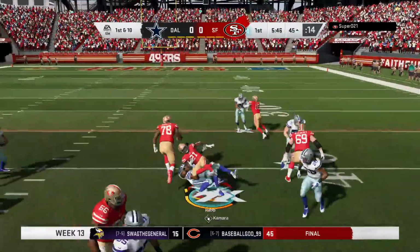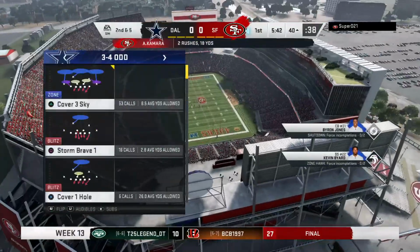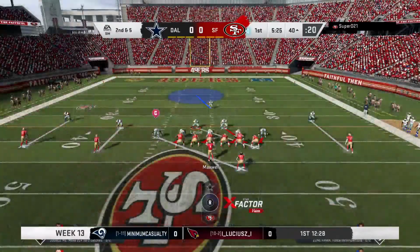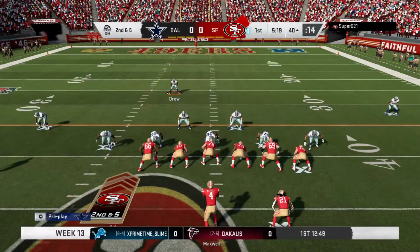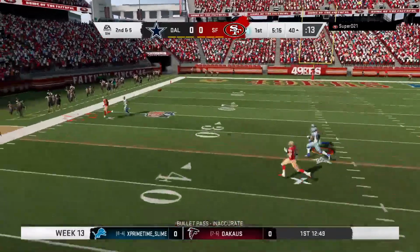Kamara trying the right side. Byron Jones in there to make the tackle. And that's one of the reasons you like to blitz even on rundowns. It confuses the blocking assignments. It doesn't allow those offensive linemen to get up to the second level. Now to throw on 2nd down.